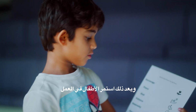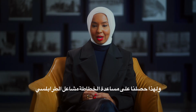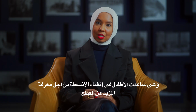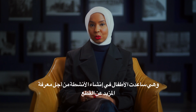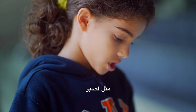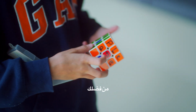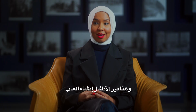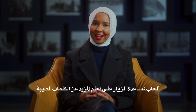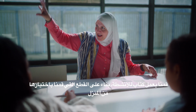And after that, the children continued and we worked on designing the user experience. And for that, we got the help of the calligrapher Maha al-Athar. She helped the children start to create these activities in order to learn more about the objects. Move the cube so each word, like patience, helpful, thank you, and please, and also respect. And here the children decided to create games to help the visitors learn more about kind words. We made an activity book based on the artifacts that we chose inside the house, right?